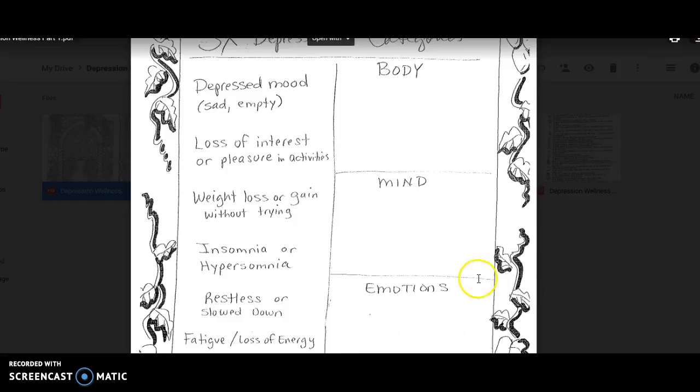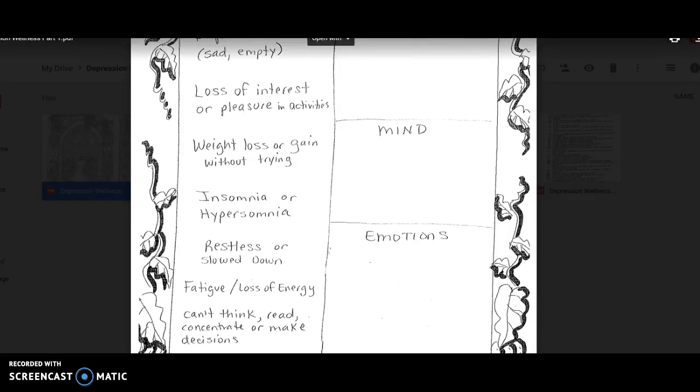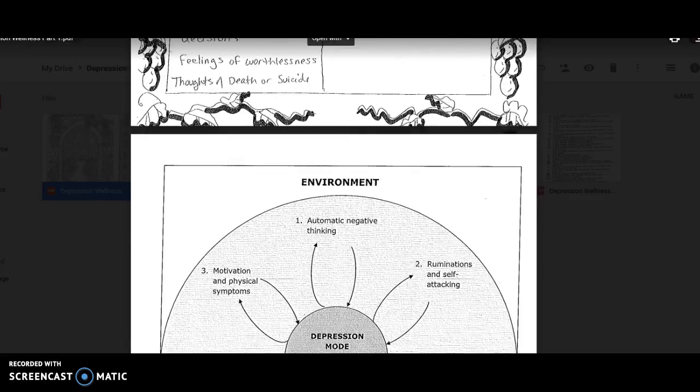Those are symptoms of the mind and the thinking. So once you see where the symptoms fit, it gets a little clearer. It makes sense to me that if I do body wellness and mind wellness and emotional wellness, I can start to counteract the symptoms of depression in those categories.